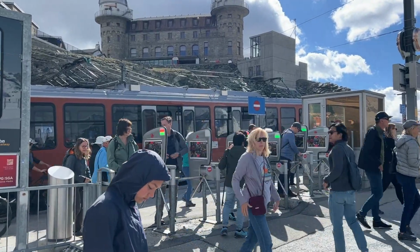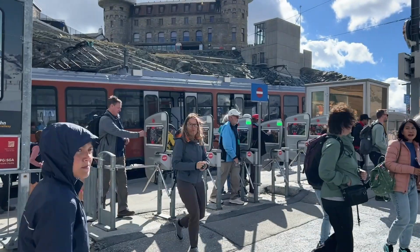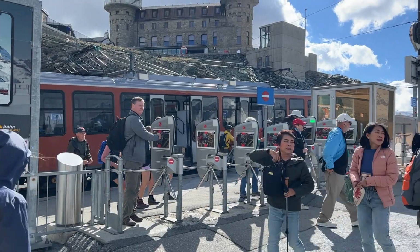So here's everyone getting off the train. All you do is take your card that looks like this, and you tap it on the turnstile to get in and out of everything. Really easy.